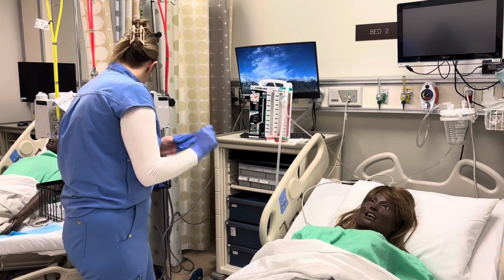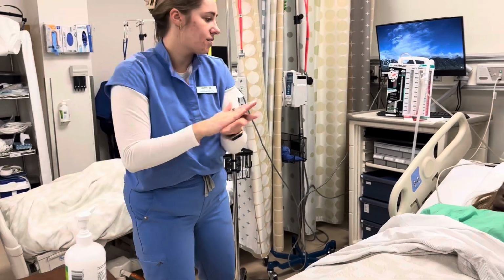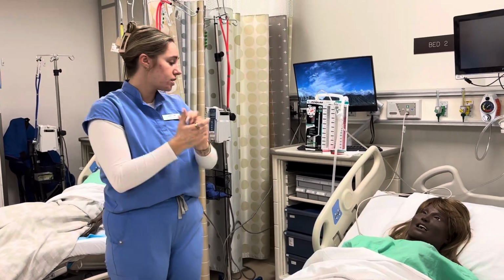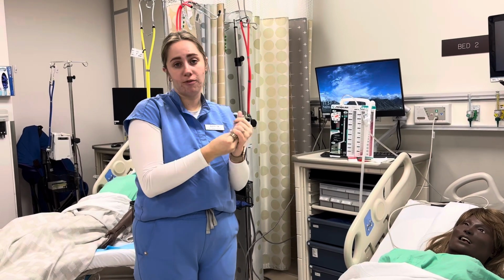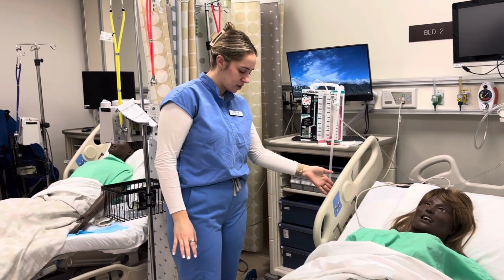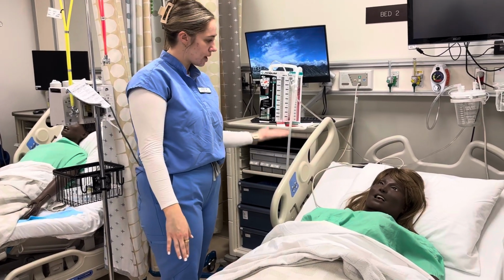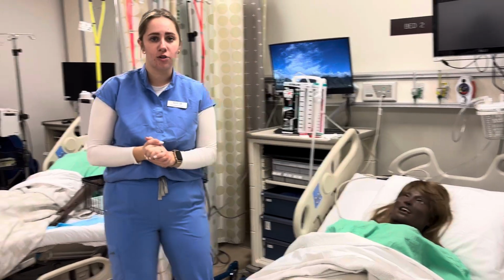I'm going to take off my gloves and perform hand hygiene, and I'm going to go document all of these findings, the patient's tolerance to the procedure, any changes that I've noticed, and what was done today. We'll be back in a little bit. I'm just going to make sure side rails are up, bed is in low and locked position, the head of the bed is slightly elevated, and the call light is here. I'm going to go document those findings.